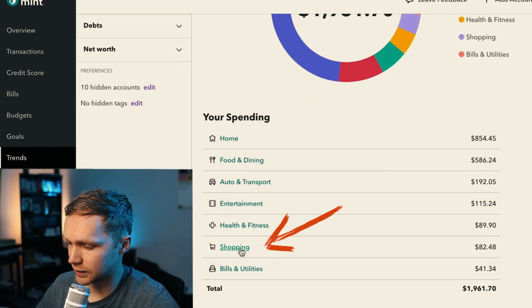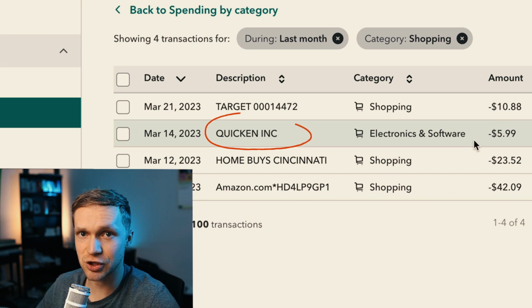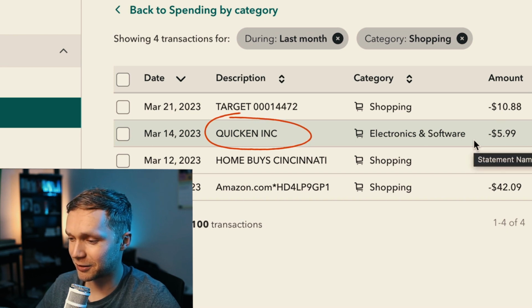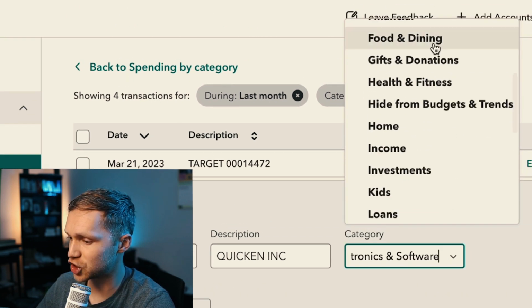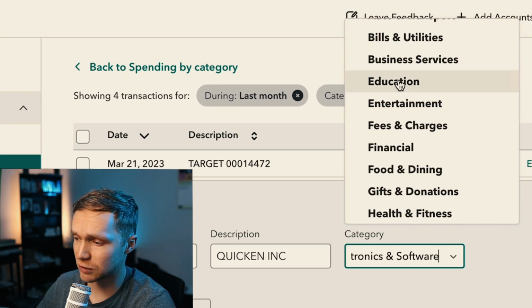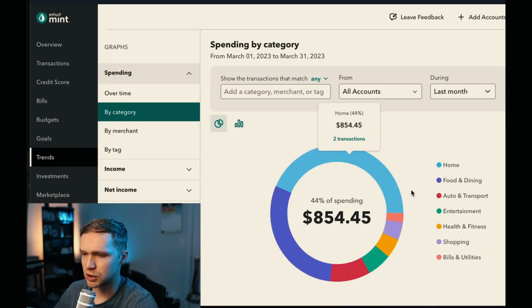So if I go down and click into shopping, you can see all my expenses: Target, home buys, Amazon, that's all right. But Quicken is not shopping. That's actually a personal finance software that I've been testing out recently. So I can quickly categorize this into subscriptions or maybe education, financial, business services, whatever I think that category is. I'm probably going to put it in a subscriptions category. So it's really easy to recategorize any expenses that Mint might have gotten wrong.